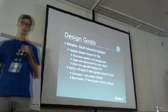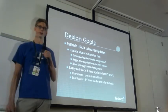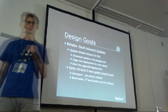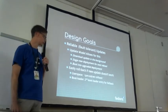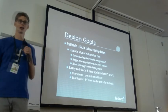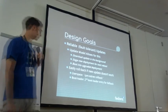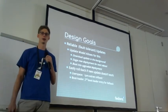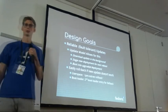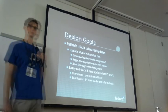If for some reason it doesn't make it to user space, say there was a kernel or an initrd issue or something early on, you can actually boot into the pre-upgrade deployment and choose to keep that one forever as well. So, a little bit of fault tolerance here for people who are risk averse and want to be able to go back if something goes wrong. This encourages people to not necessarily fear upgrades as much.